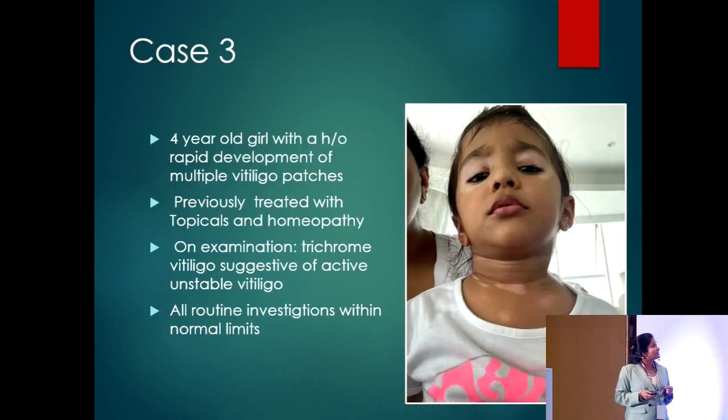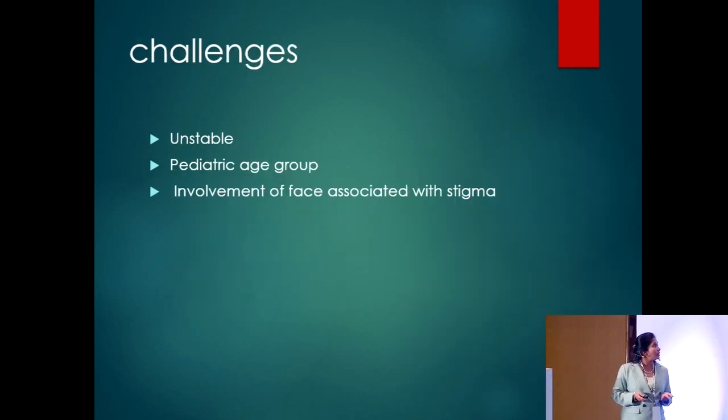Let's look at case 3 of a pediatric vitiligo patient, a 4-year-old girl with rapid development of multiple vitiligo patches, previously treated with topicals and homeopathy. On examination, there was a trichrome vitiligo present, which suggested active, unstable vitiligo, and all routine investigations were within normal limits. The challenge here is, again, it's unstable, the pediatric age group, and the involvement of the face, which was associated with a very big stigma.